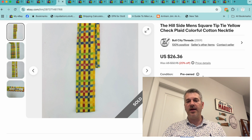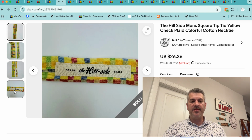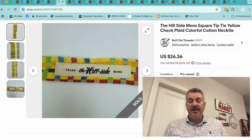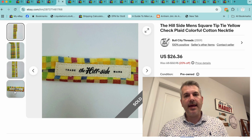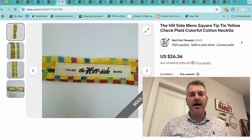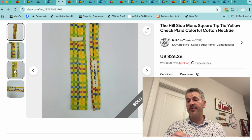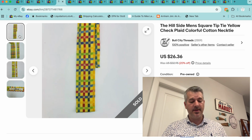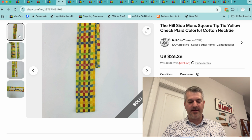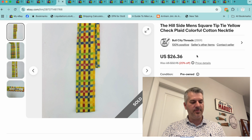All right, here's a square tip 100% cotton necktie, and I had never heard of the Hillside. Don't know what that is, had never seen the label before, but because it's a square tip tie, and I know that's a good item to check out, I'm gonna investigate the tie. And what I found is the Hillside seems to hold some value across all kinds of different clothing items. If you see that label, I would definitely check it out and probably pick it up. This took 12 days to sell, and I got $26.36 for it on 20% off.